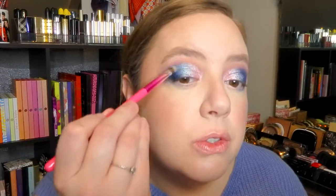It's adhering to that glitter glue we put down. And then if I wanted to, I could go with my finger and tap some more on, but I'm afraid that would be too heavy of an application for this. I just kind of want the sparkle to kind of mesh the two colors together.